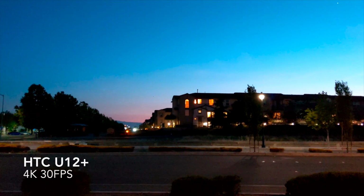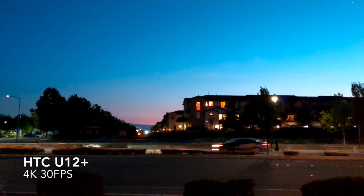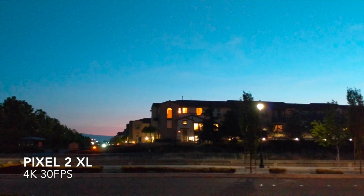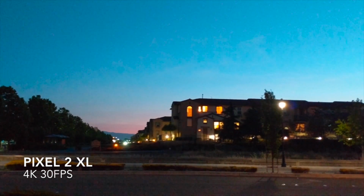And this is the same scene being shot at 4K 30 frames per second from both cameras here. So I'll hold it steady here for just a little bit so you can get a feel for what the picture looks like. And then we can quickly test the zoom here.